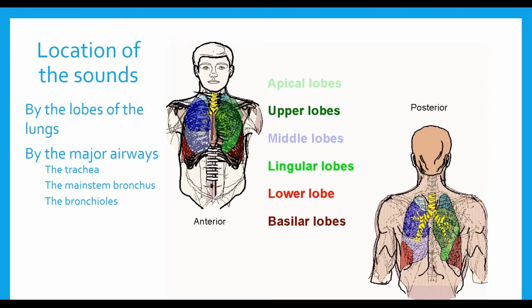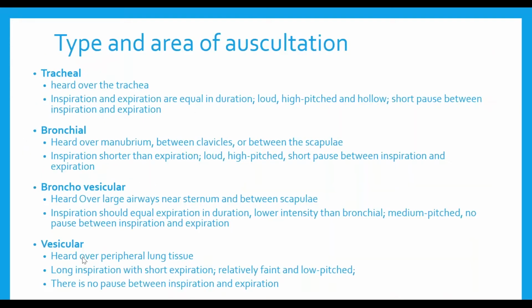You also need to know where the trachea is, the main stem bronchus, and the bronchioles. I sort of have a little picture here. Trachea coming down and then spreading out into the main stem bronchus, the right and the left, and the bronchioles go to the different lobes. Also the area of the lung.